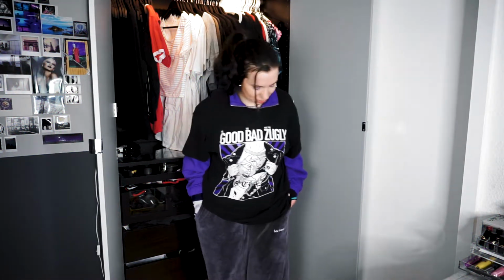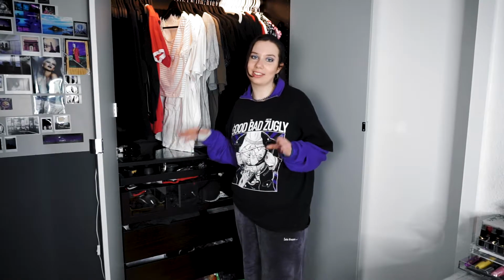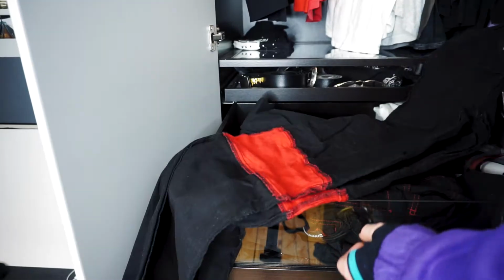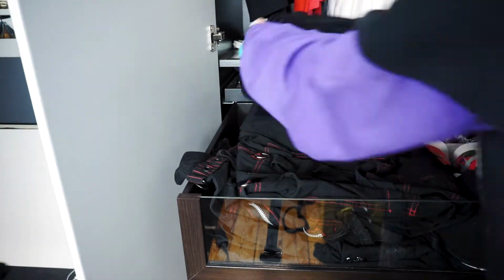Transitioned back into some comfy clothes, so this is where we're at. Basically right now I have pants in 3 different drawers, and I want to organize them so that we have the same type of pants in the same drawer. It's kind of sad because I really love these pants, but I broke the zipper, and because of COVID I can't really get the zipper fixed right now, so I think I'll keep these stored in the back.